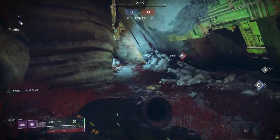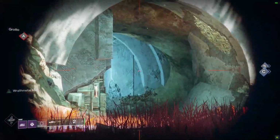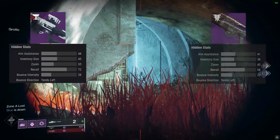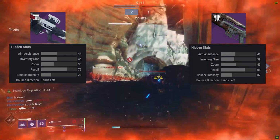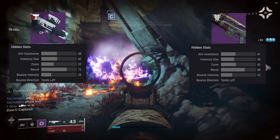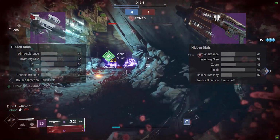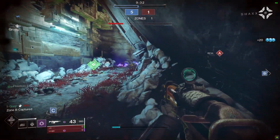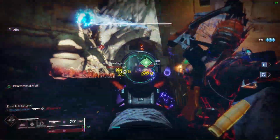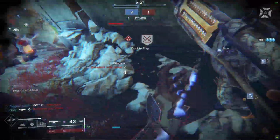It does have less aim assist than the Revoker, not by much. The Revoker has 44 aim assist, where the Bite of the Fox has 41. It's not too much of a drastic difference. The recoil and bounce direction aren't too important. We have a 68 recoil on Bite of the Fox, 72 on the Revoker. They're aggressive frames. They kick like a horse, so of course. The Revoker has an 80 range stat on the base.